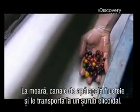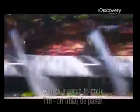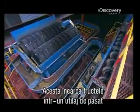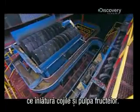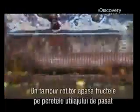At the wet mill, water channels wash the cherries and drop them off at a worm screw. It loads them into a pulping machine to remove the outer skin and fruit. A rotating drum presses the cherries against the wall of the pulper and squeezes out the bean.